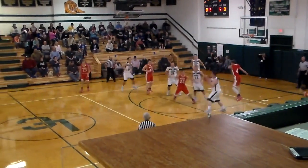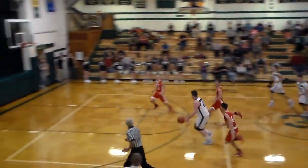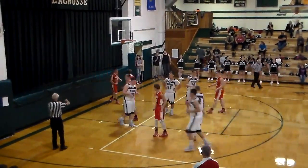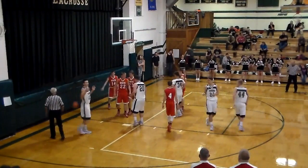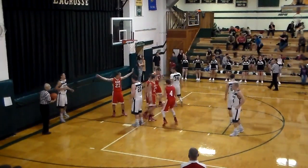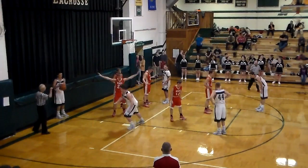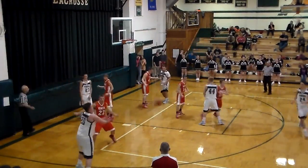And here is Broker. Skip pass, stolen away. We're going the other way with it. Driving up, and it is booted away and out of bounds. Off of the Redskins' Code. Catching up with Jeremy Johnson. Knocks it out of bounds to the left of the basket.